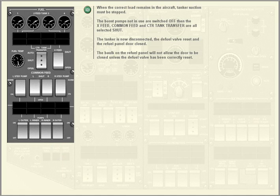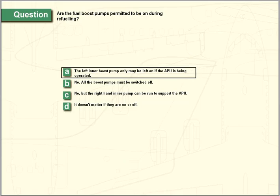The tanker is now disconnected, the defuel valve reset, and the refuel panel door closed. The balk on the refuel panel will not allow the door to be closed unless the defuel valve has been correctly reset.